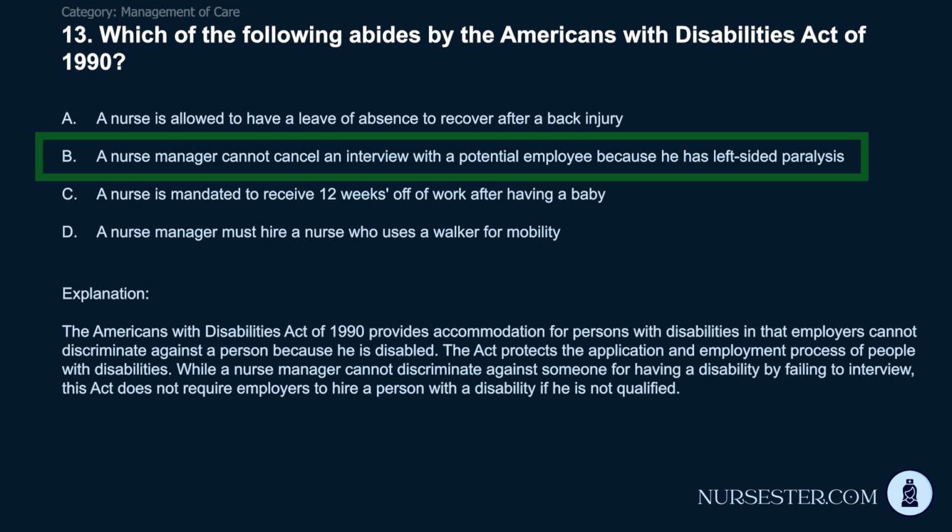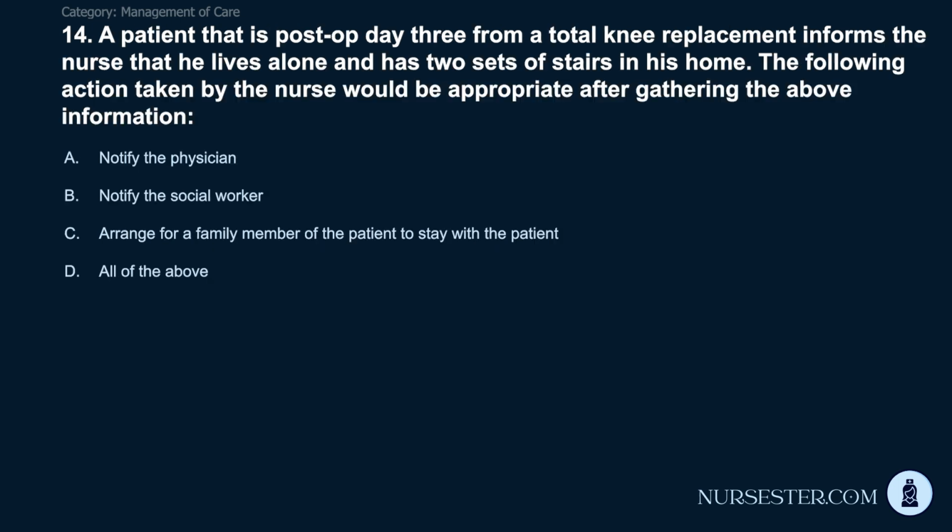While a nurse manager cannot discriminate against someone for having a disability by failing to interview, this Act does not require employers to hire a person with a disability if he is not qualified.